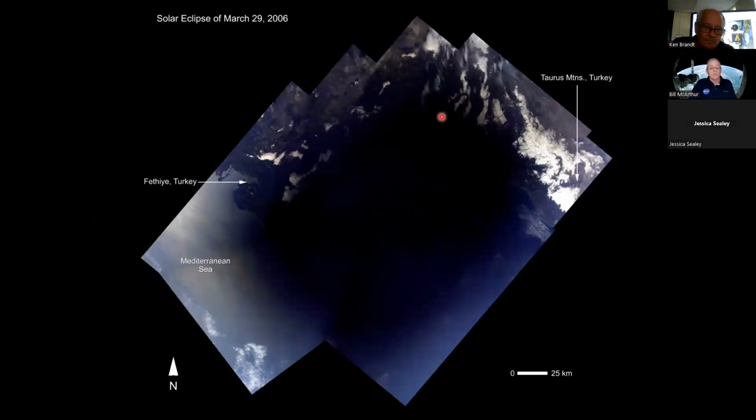And this is what the eclipse looked like. Now, what's so rare about it is that the orbital track, the ground track of the space station, was overtaken by the ground track of the moon shadow. And so we actually were in the middle of the moon shadow.